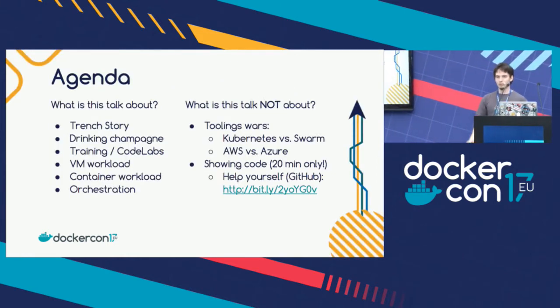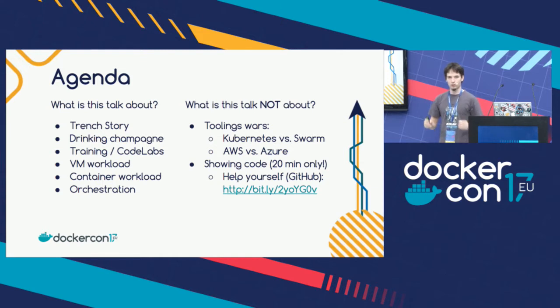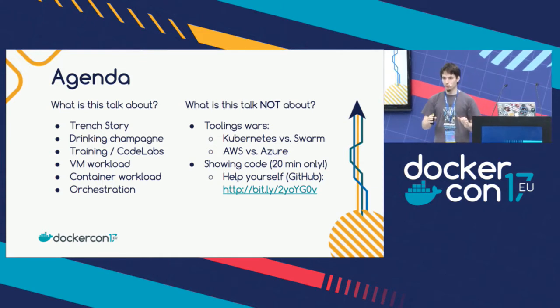So, we are here to talk about a trench story. What you will hear is just a tiny story on something I tried with Docker Swarm Stack. It's not about tooling wars. I don't care about those things, and I won't have time to show you code, but help yourself. Everything is on GitHub, it's open, so if you want to see a recipe, you can talk to me or dig yourself on GitHub.